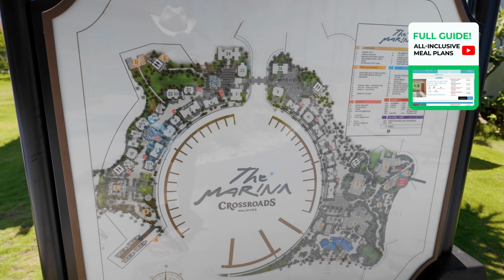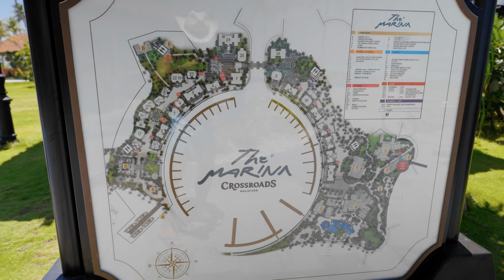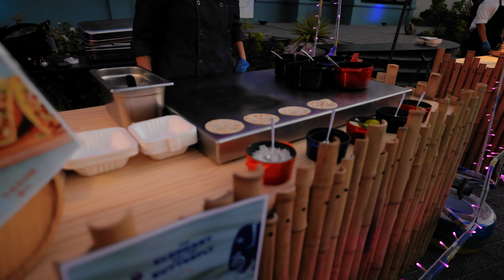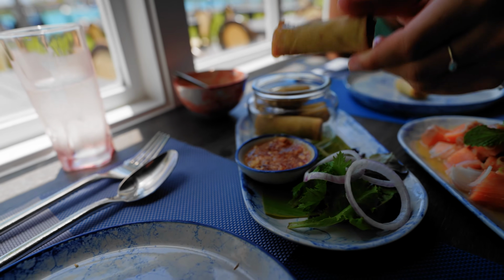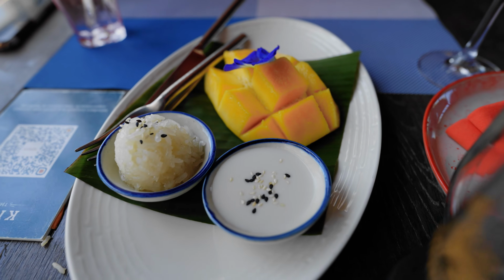There are so many dining options on property. You can literally go to different restaurants from around the world. My personal favorite was probably the Thai restaurant. It was so good. It was so authentic, and I want to go back there.